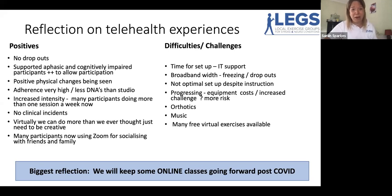Touch wood, I'm sure every time I say this, the next session we see something will happen, but we haven't had any clinical incidents. There hasn't been any falls. I think that's because we've invested a bit of time in setting up people's environments and adapting the exercises to the person in front of us.